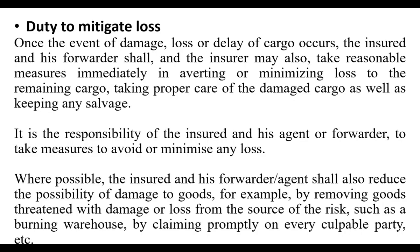It is the responsibility of the insured and its agent or the forwarder to take measures to avoid or minimize any loss. And where possible, the insured and its freight forwarder shall also reduce the possibility of damage of goods by, for example, removing goods threatened with damage or loss from the source of risk.